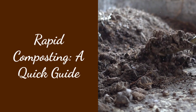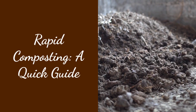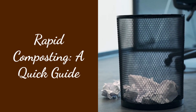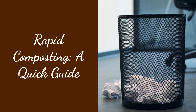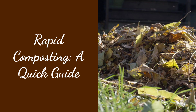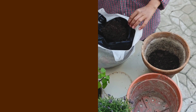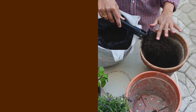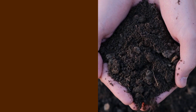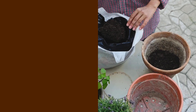Composting is a cornerstone of sustainable gardening, transforming organic waste into nutrient-rich soil amendment. While traditional composting can take months or even a year, rapid composting methods significantly shorten this timeline. You can achieve usable compost in a matter of weeks. This accelerated process provides a continuous supply of valuable organic matter for your garden. It reduces waste, enriches your soil, and boosts plant health much faster.